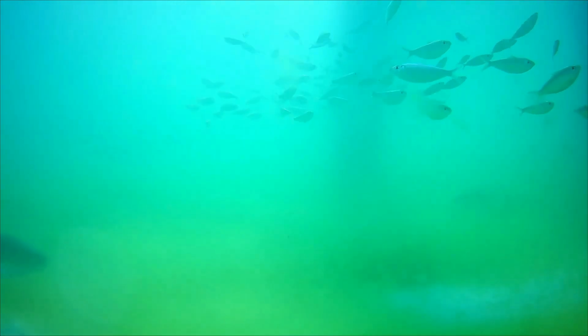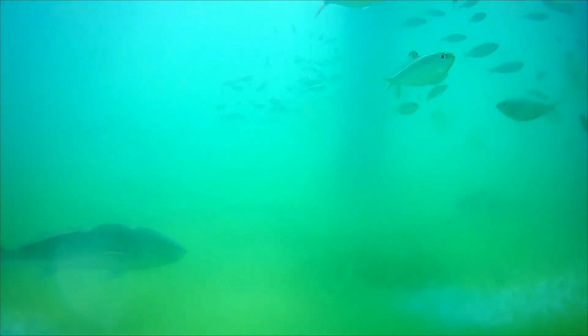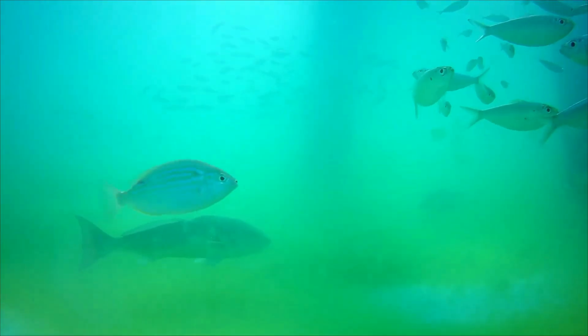These jack are everywhere. Again, I didn't see anybody catch them. Not one. How about that? There's one to the far right in the shadows, and there is a red drum. These fish were located about the first third of the pier.